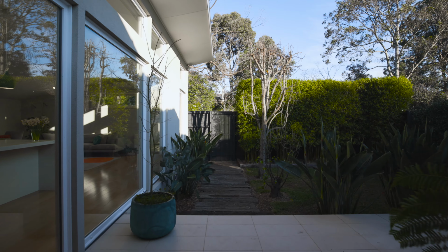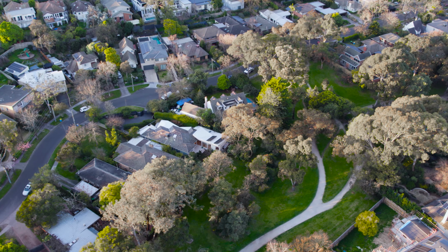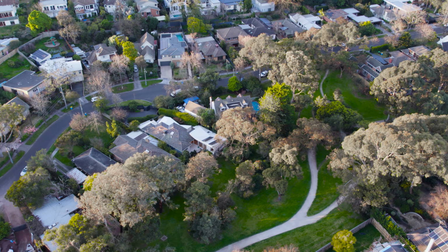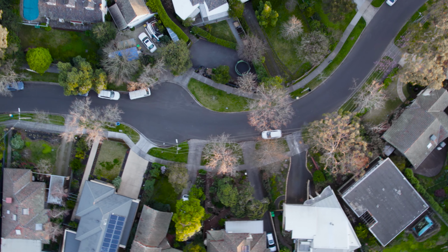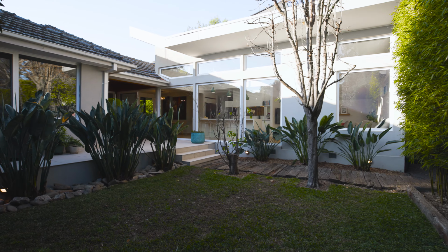We've talked a lot about the home, but let's talk about the cul-de-sac, Great Valley Road. It seems like a great community here. It's a really special location, certainly with the cul-de-sac. You don't get very much traffic passing by, so it's relatively quiet. Great for the kids particularly, feels really safe.